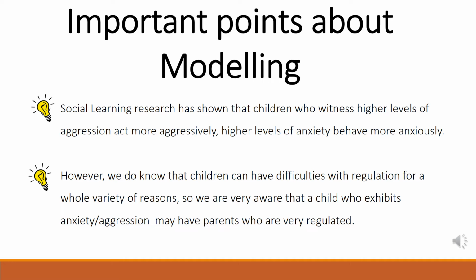Modeling plays a huge role in our children's development. They tend to readily imitate what they see. For example, social learning research has shown that children who witness higher levels of aggression act more aggressively. Those who witness higher levels of anxiety behave more anxiously. That being said, we do know that children can have difficulties with regulation for a whole variety of reasons, so we are also very aware that a child who exhibits anxiety or aggression may have parents who are very regulated.